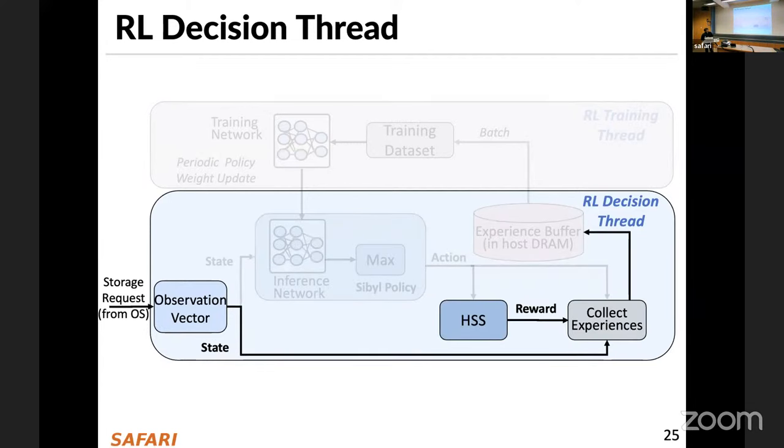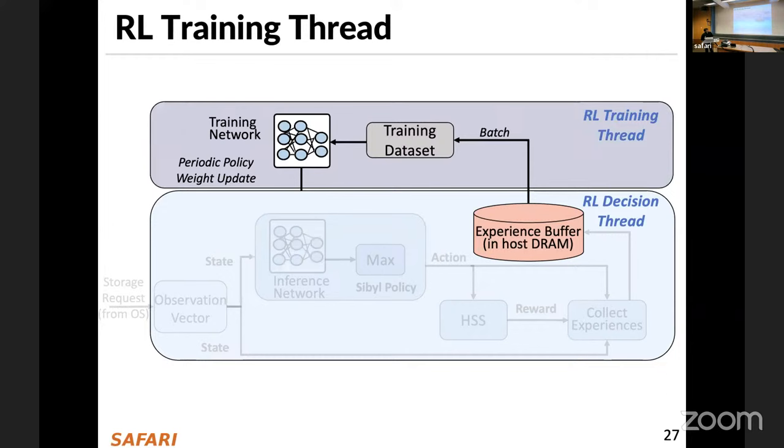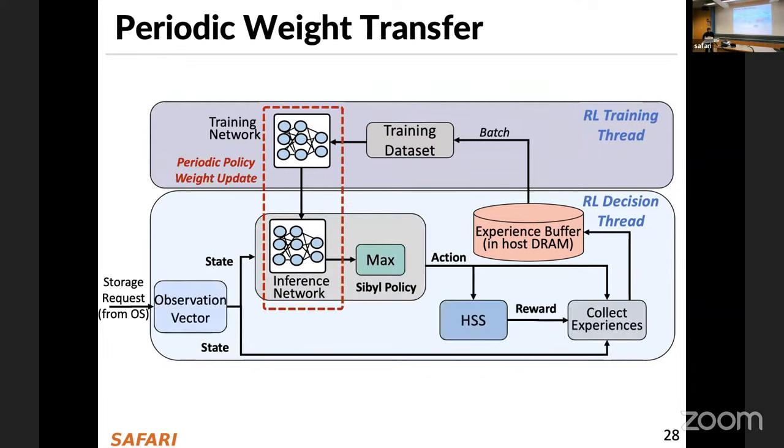So this is basically what I just explained. From the experience buffer, we sample some experiences and then use that as the training data set for the training network, which has the same neural network design as the decision thread. And once the training network is trained, it performs a periodic policy weight update.